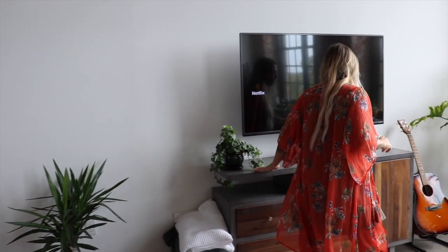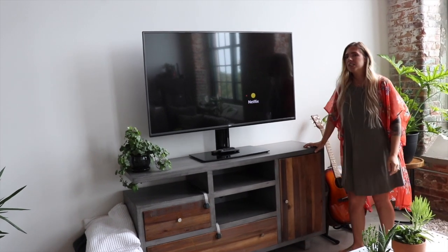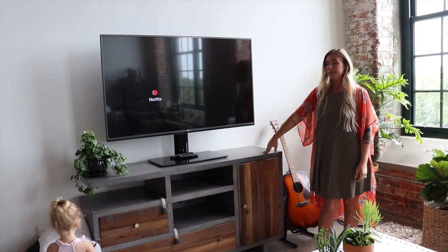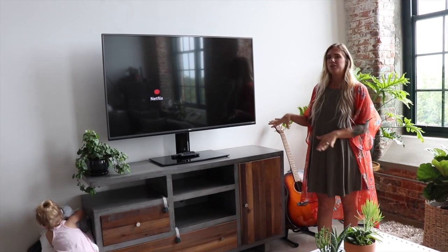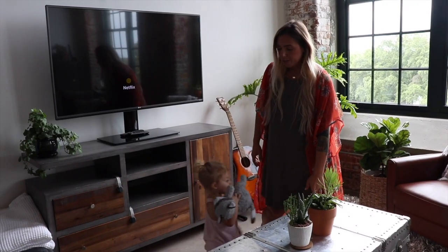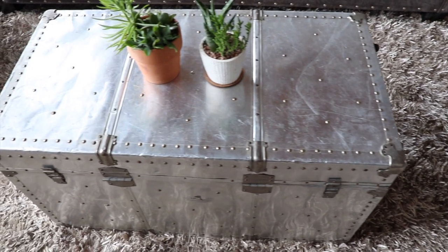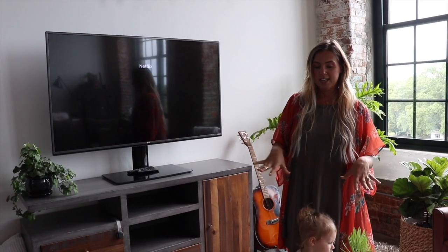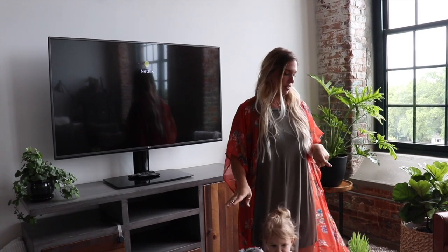Over here we have this TV stand. We always get asked where we got this TV stand from, and it's from Rooms to Go. It's such a statement piece. Everybody loves it. I think it's because it's so unique looking. So we love that. Then we also have this trunk from our old house. This is actually my grandmother's old trunk, and I love that it's vintage and unique and just really cool. So we took that with us too.